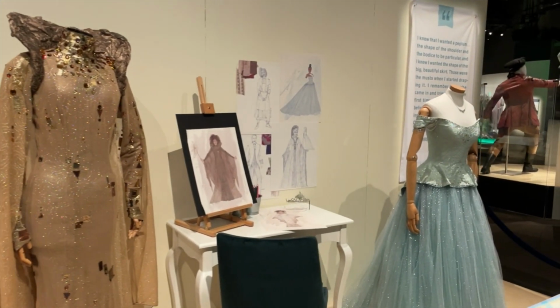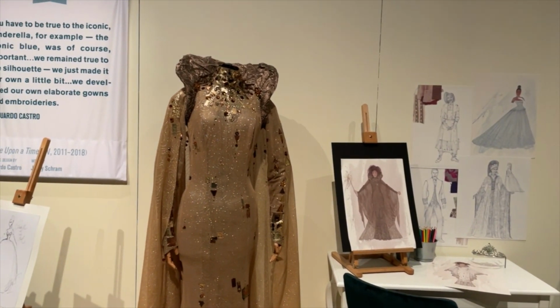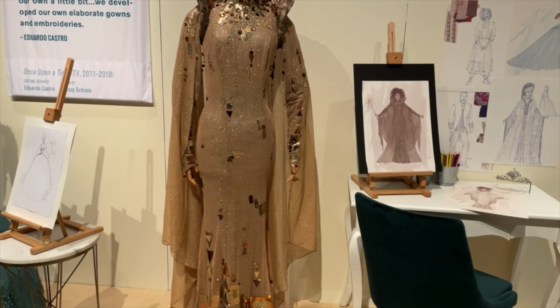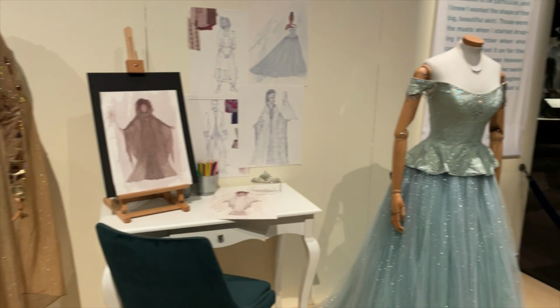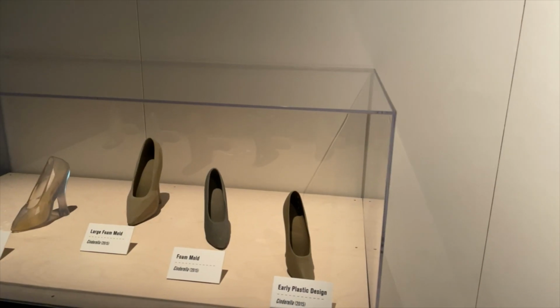Then we have Rodgers and Hammerstein's TV version of Cinderella, where Whitney Houston is the fairy godmother. Very classic, very elegant. And Brandy wearing the Cinderella.